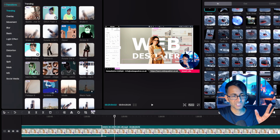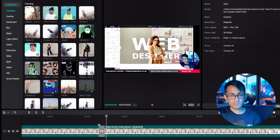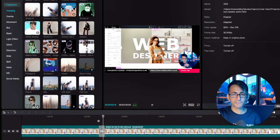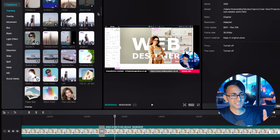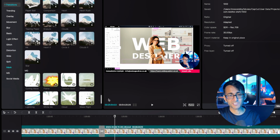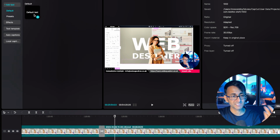But here's what I really, really love. When you get to transitions, right, you've got stuff like shake it. So if I was to now drop a shake it item in here, it would basically shake in. So look, you get that pull-in effect. You will have seen this in a lot of videos on TikTok and YouTube Shorts where they kind of go like that. It's almost like a dolly zoom effect, or dolly, there's a word for it, I can't remember now. What you get here is damn amazing. I mean, there is a huge range of amazing transitions here, all right? And they're not all gimmicks. Some are really good.